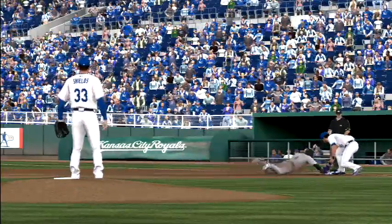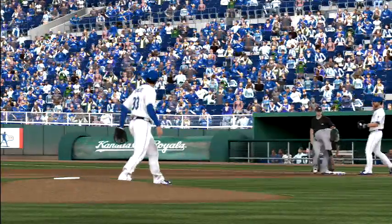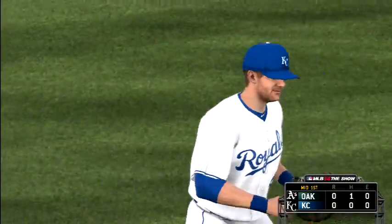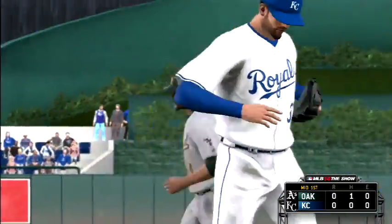Here's a look over to first. And he is tagged out here. Boy, a bad mistake that time as he's picked off to end the inning.